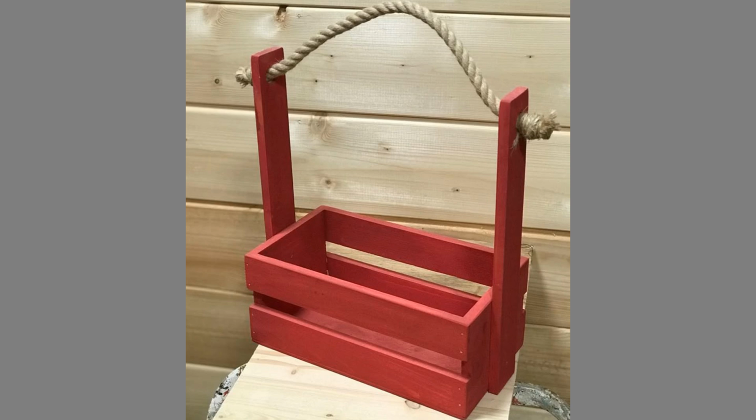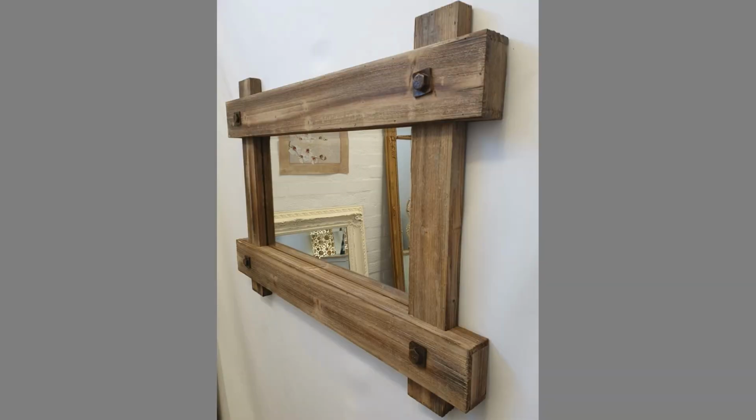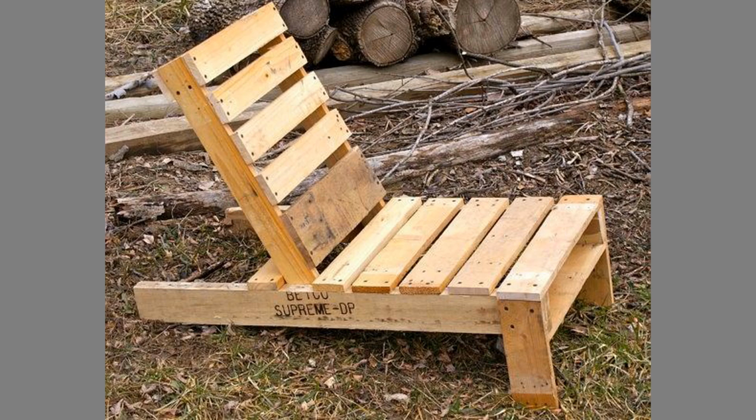They can be tailored to fit individual tastes, preferences, and styles. From rustic and traditional to contemporary and minimalist, wooden crafts can be crafted in various styles, ensuring that they complement the overall design of a home.